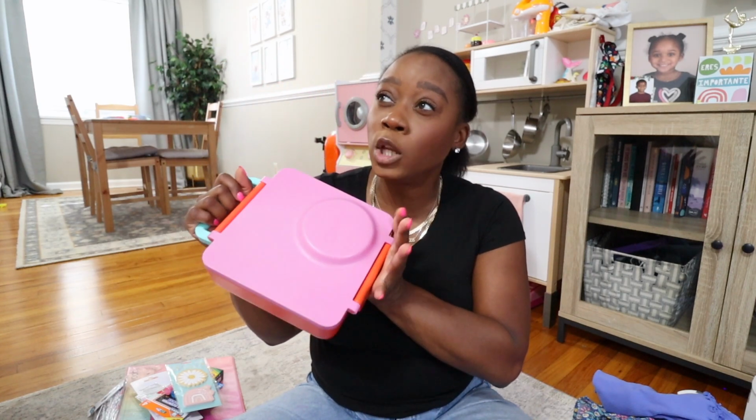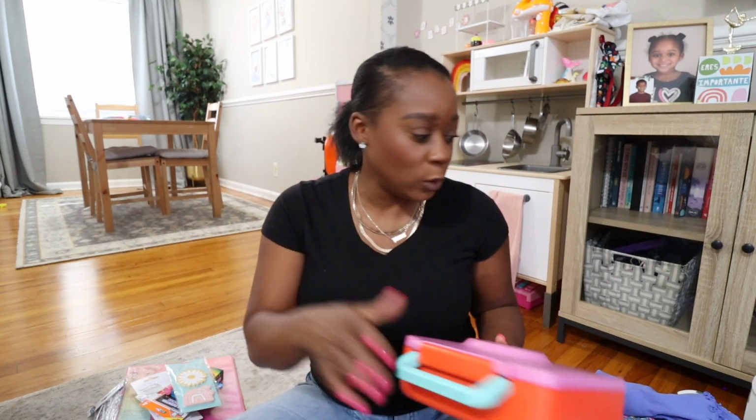So she is really excited about the Ami box. I am too. I feel as if everybody and their mother has been using them, so I hope it does work for us. And I like the fact that it does have a little handle as well. They came in so many different colors, I think green, purple, blue. So if this goes over well, I might end up purchasing one more, but we will see.